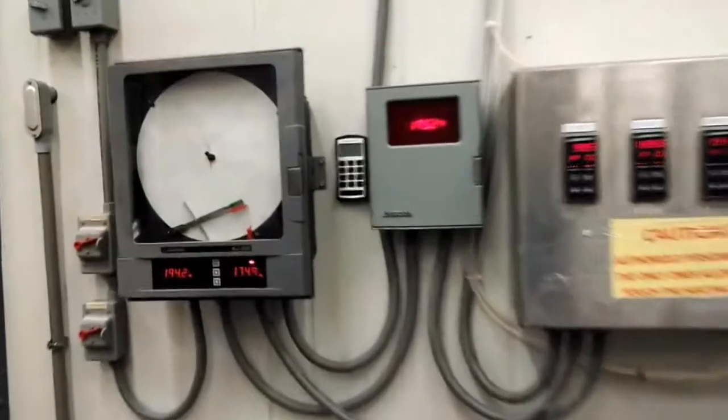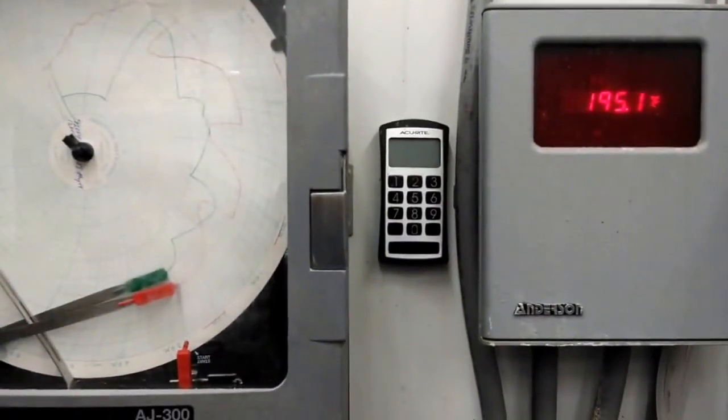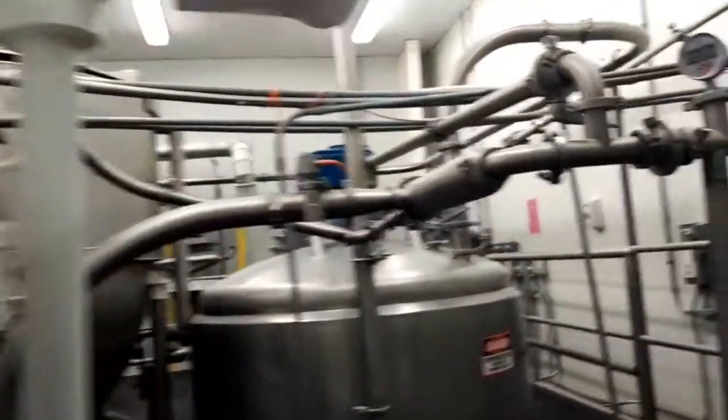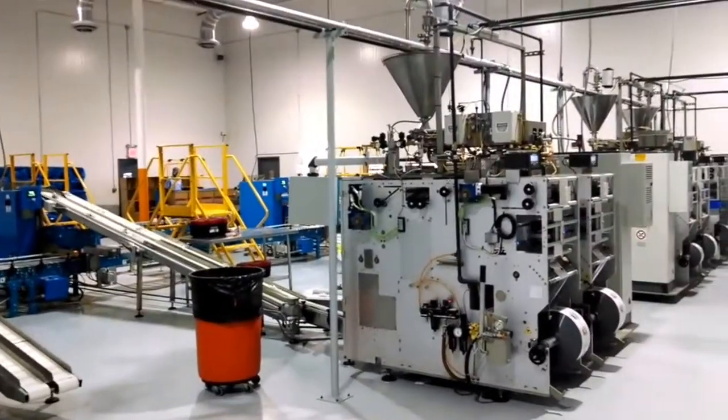You can see the temperature readings on the wall, and after the heating kettle it goes to a cooling kettle, and then it is ready to be sent out to the packaging machines. Before it does that, you can see it runs through these pipes and goes through a metal detector to make sure that nothing was introduced in the mixing process that you wouldn't want inside of one of those RUTF packets. So we'll peek through the window, and now we're in the packaging room.